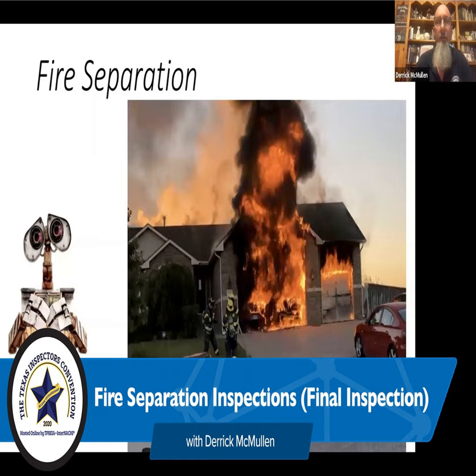These are freestanding homes. They're not townhomes. They're not condos. They're not two-family dwellings. These are freestanding homes. There are requirements for fire separation on these as well. It would be very similar to the 3-foot rule that we just talked about, because their garages meet up here and here. They're next to each other. Their garage is right there.